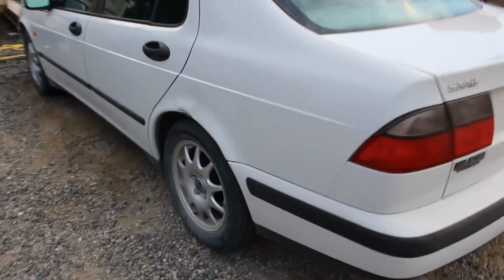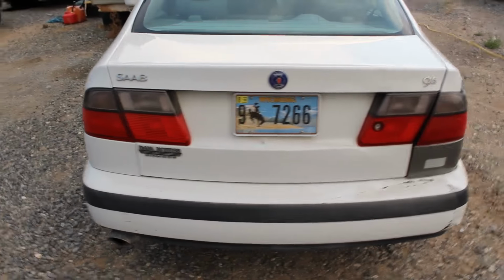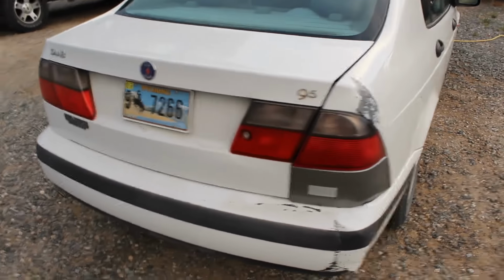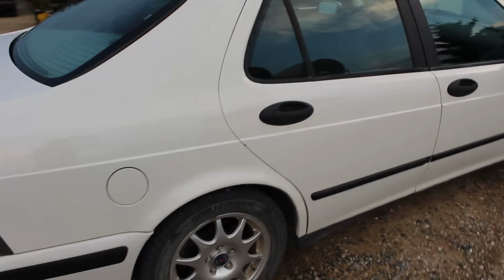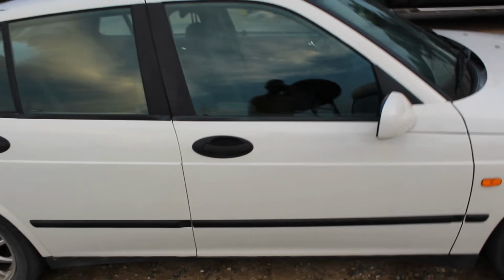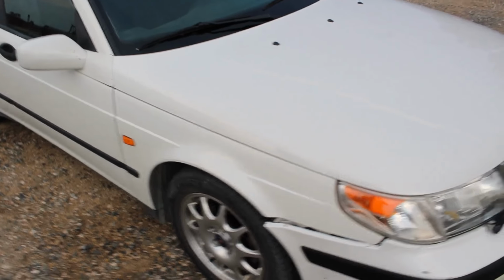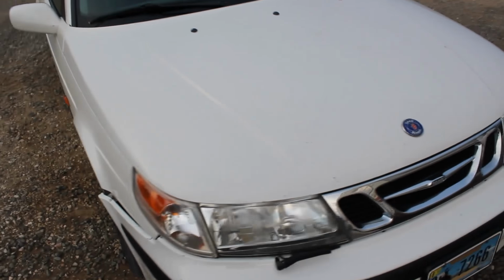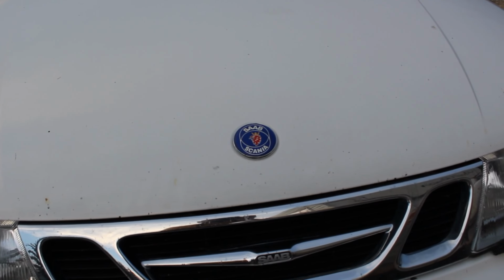I've only had the car for about 4 months. I've replaced quite a few things in the engine, including the direct ignition coil pack, the spark plugs of course, the crank position sensor, the coolant bypass valve, and the evaporative canister. I have also replaced the SAAB Scania badges or emblems on the front and the hood.